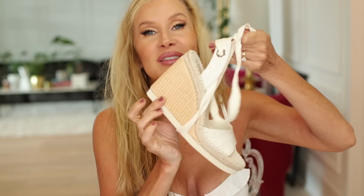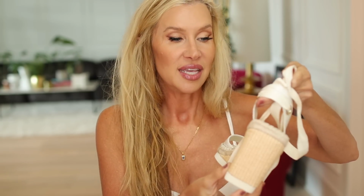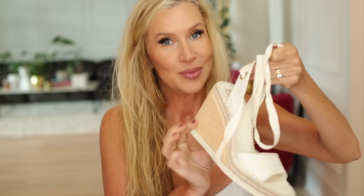So anyway, love these, and I think if you haven't tried these, now is the time. And they have them in, I love the black ones. I'm just not crazy about the way the heel is. I wish it was a little bit more plain, but they do have black. And then they have a more natural one than this.